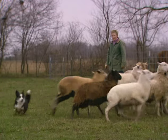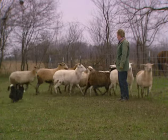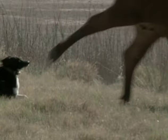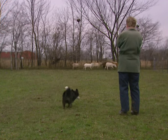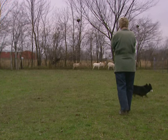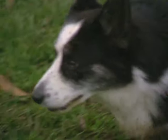The Cardigan was developed to work cattle. And the thing about the short legs is that they're below kick height. Cow kick height is approximately 12 to 14 inches. And the Cardigan standard says they should be no taller than 12 and a half inches. Ingrid, away to me. Hurry. The height is not an advantage, though, when you work sheep. Sheep don't tend to take them very seriously.